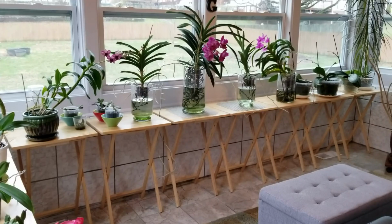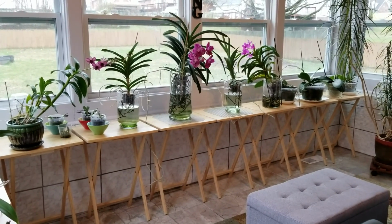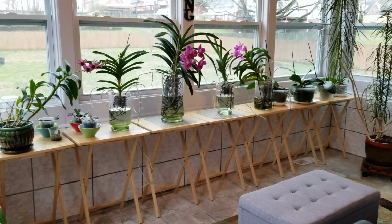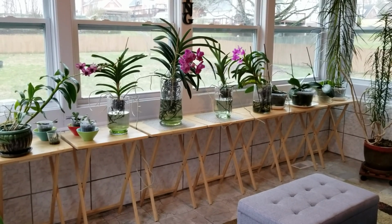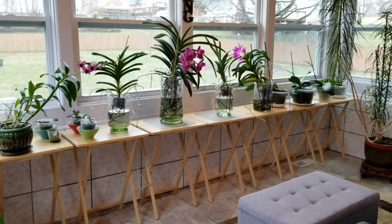And if you'll notice in the very back, I have some phalaenopsis orchids over in those windows. Not quite so warm over there, but still that is full western exposure. And they've done really, really well over there this fall and this winter.